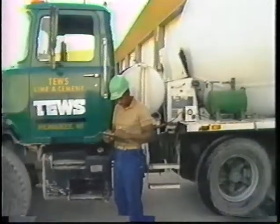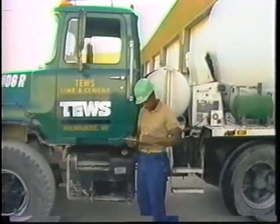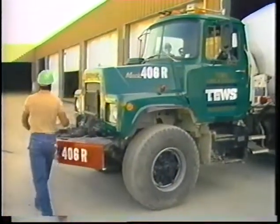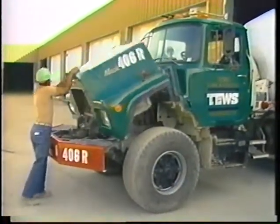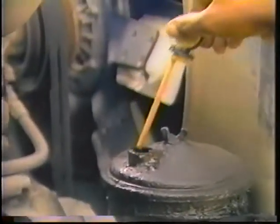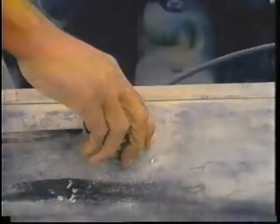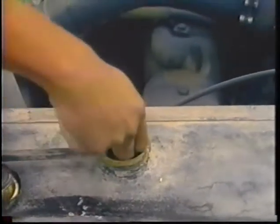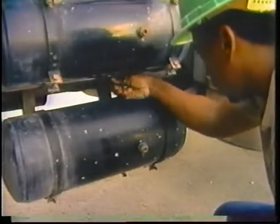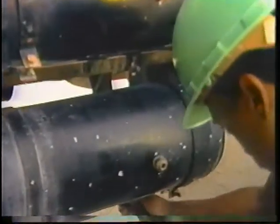Before your first trip of the day, a pre-trip inspection should be made. Let's go through the morning warm-up and inspection. We'll start with the engine. Check the engine oil, belts, power steering, coolant levels, and make sure the valves on the water tanks and air reservoirs are closed before starting your engine.